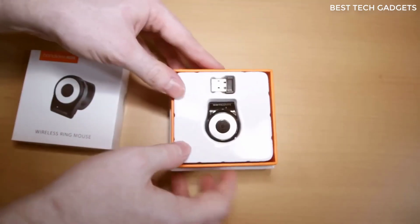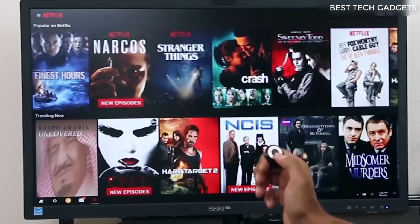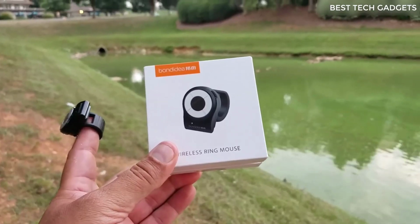You'll never guess what it is, it's a computer mouse. Now you can put the mouse like a ring on your finger. This device is a computer mouse, but wireless and on your finger. It also has buttons and a wheel.